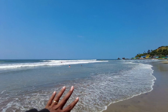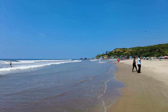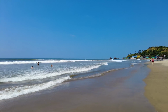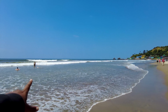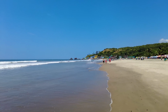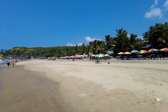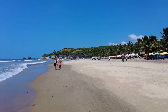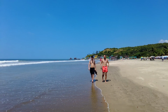So there's quite a lot of people swimming, and here people don't bother you. If you want to swim, you can go way far also, whereas if you go to other beaches, the moment you start going a little bit far, they'll start coming and telling you to get out of the water. Even in Baga and Calangute, you have lifeguards constantly telling you to get out. But yeah, I really like Arambol. I've said it so many times, my favorite place.